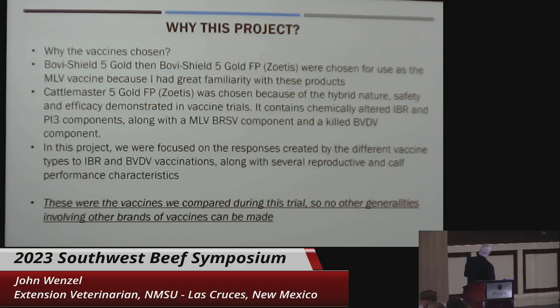So what we did in this project is I used Bovishield 5 Gold, and I also used Cattle Master, because those are vaccines that I had great familiarity with. I started using Bovishield in the late 80s, and I was using it on calves at Brandon because we were having some wrecks, and long before it was ever labeled to use in a suckling calf, I was using that particular vaccine. And it was based on some work that was done out of Kansas State about, does this product shed? And looking at the safety of using Bovishield, to me, it was enough to make that decision that BovaShield was the modified live that I was going to use.